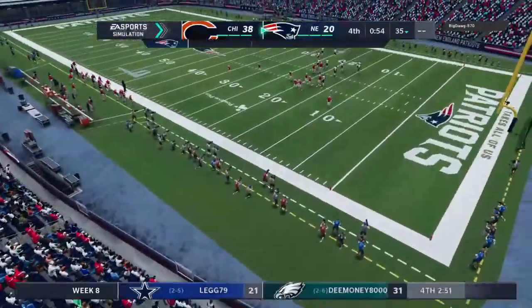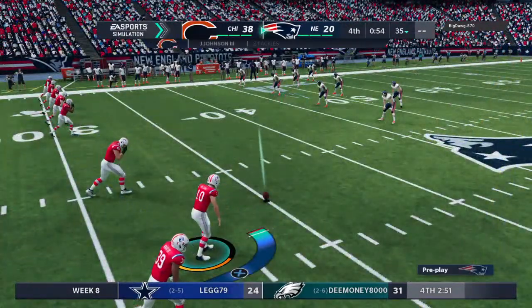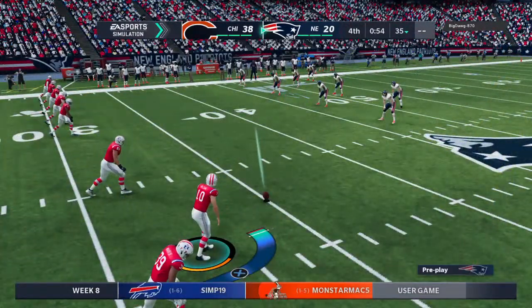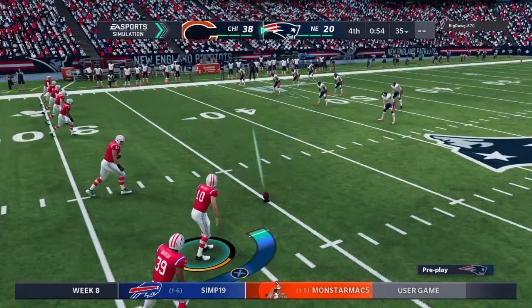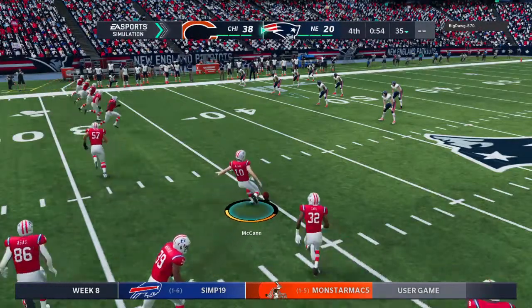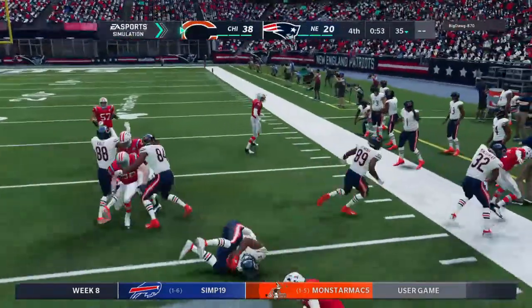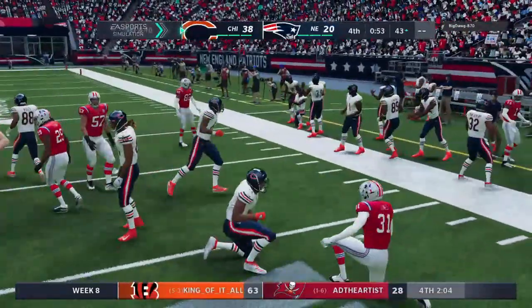Makes the score Bears 38. So it would no doubt be a miracle comeback from here, but let's see what they can do starting with the onside kick. And this is going to be recovered by the hands team. And that should just about put a capper on this one.